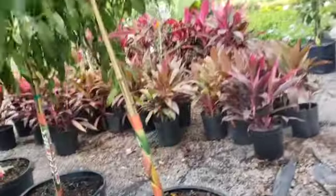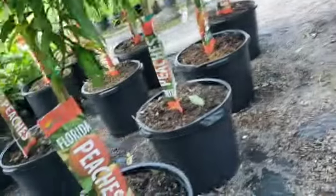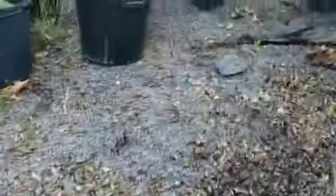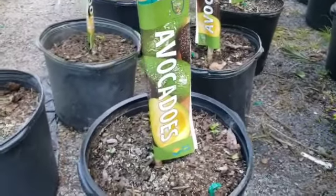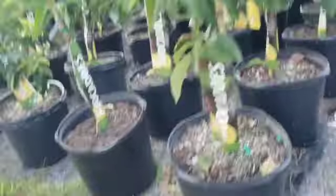Here's the big peach trees. I don't know how much they are, but they're probably the expensive ones, Florida peaches. Maybe if I had that tree, I would have some peaches right now. And then these are the smooth skin, shiny avocados. I hate those. But these are the Florida avocados. And they never have a price on this. But that's all they got.